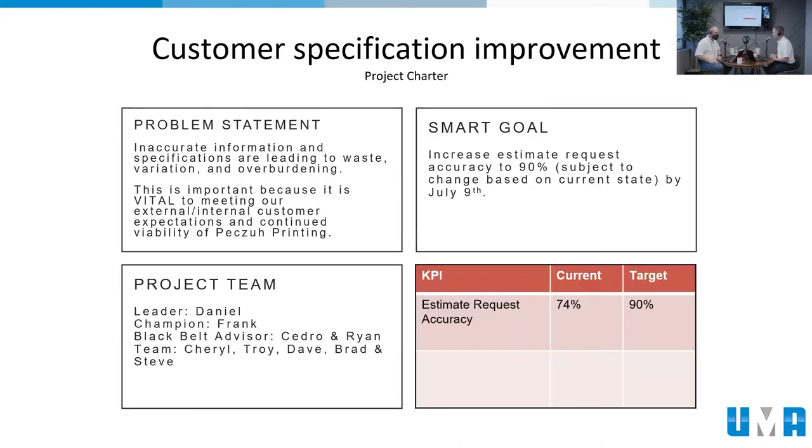They had a problem, and this actually started out as Frank Peasy, who's the owner of Peasy Printing, said, look, we need to change our culture. Basically, what they said is we need to get better quality and better services so that we can compete in the marketplace.